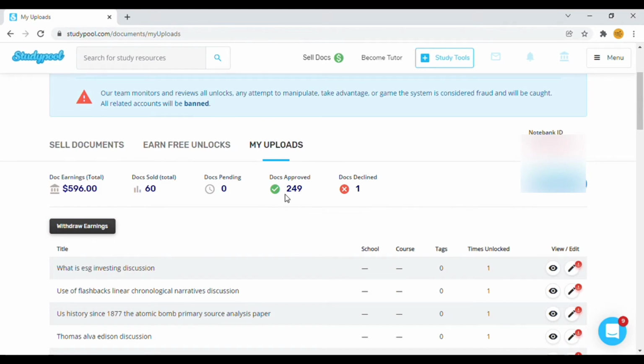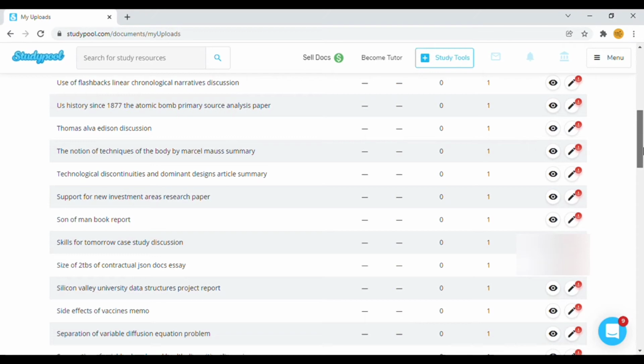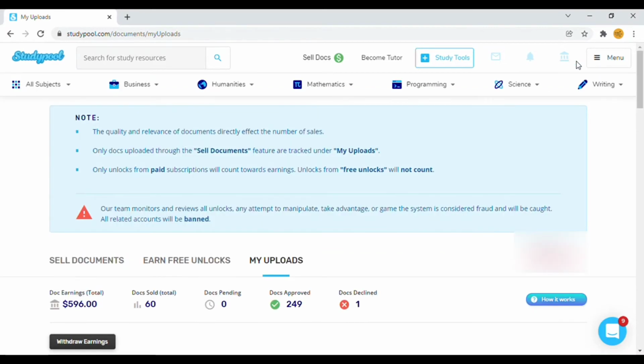But for this page, we have 249 documents approved. One was declined. So don't think that you just come here and upload any kind of document and it will be approved. No, they always go through quality checks. And for all those 249 documents uploaded, $596 has been made. Yes, $596. So just imagine, the more you upload, the higher your chances of earning more.